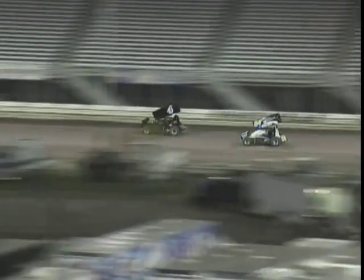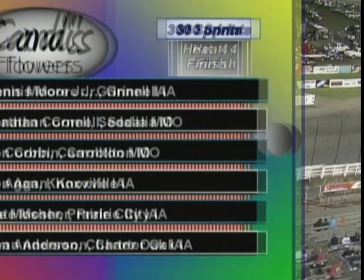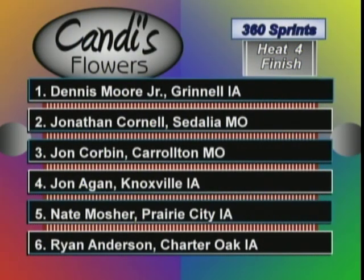Smoke now starting to show off of Corbin's car as John Hagan gets a big run down the back chute for third. Coming to the checkered, Hagan goes to the third spot. Dennis Moore goes to the win. Battle at the line for the third spot. Give it to John Corbin.